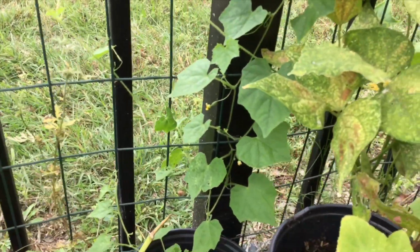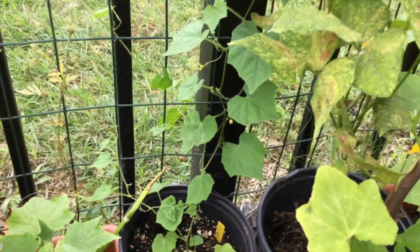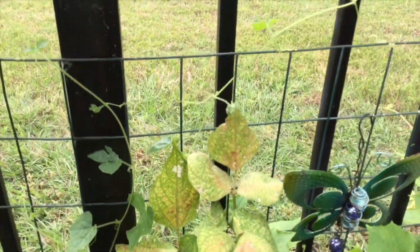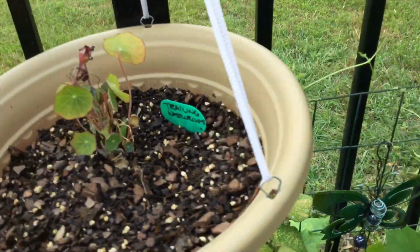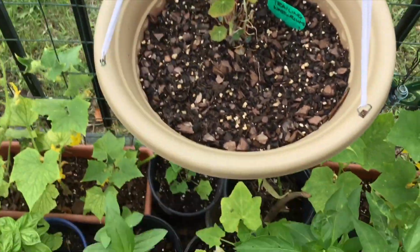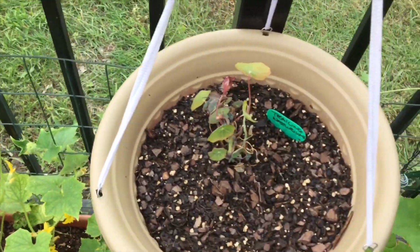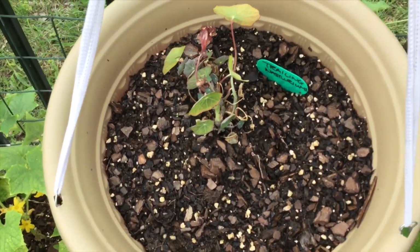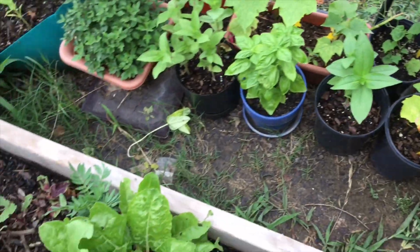Can you guys see my cucamelon? Another novelty that I babied all together. It is taking off. I did pull out the tomato that was in here because I realized it was too small, and just left the nasturtium. Where did I put that tomato? I can't even remember now.